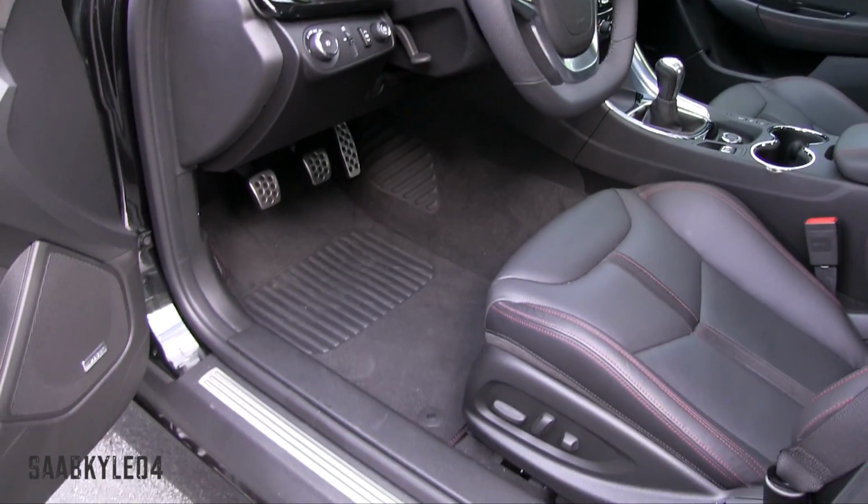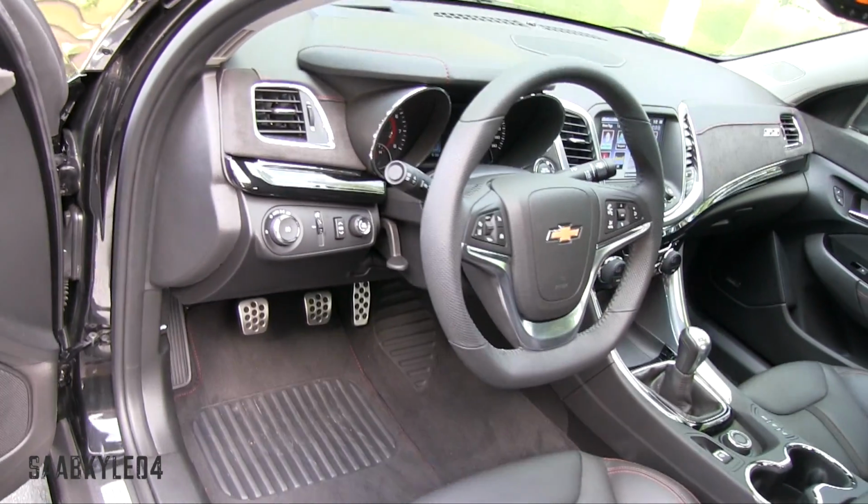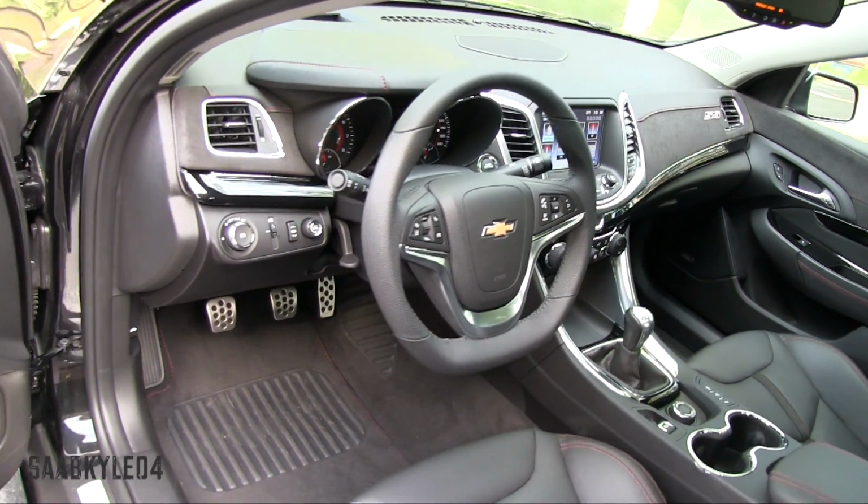Of course, all of your side airbags, an aluminum door sill entry guard down below, and all-weather portions in the carpeting. You'll also find driver and passenger side knee airbags and a manual tilt telescoping steering wheel.